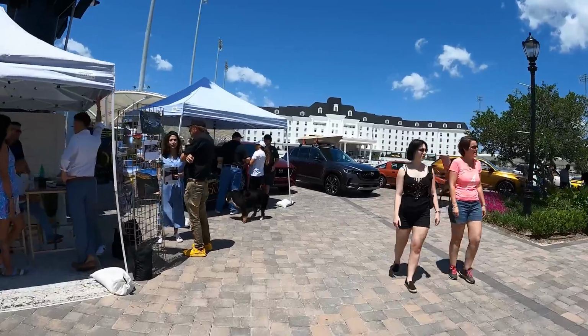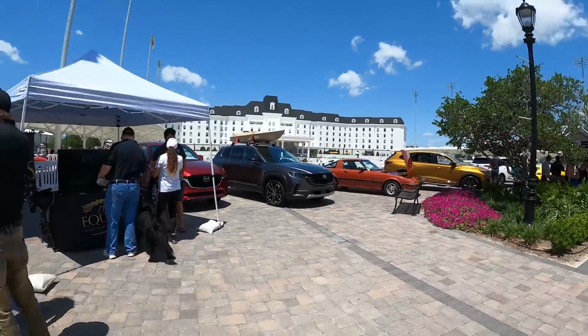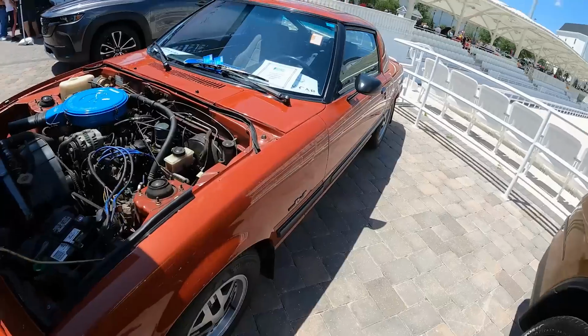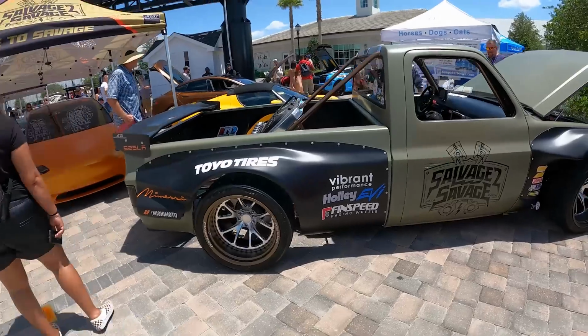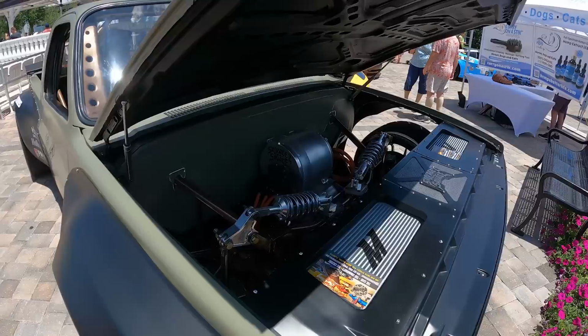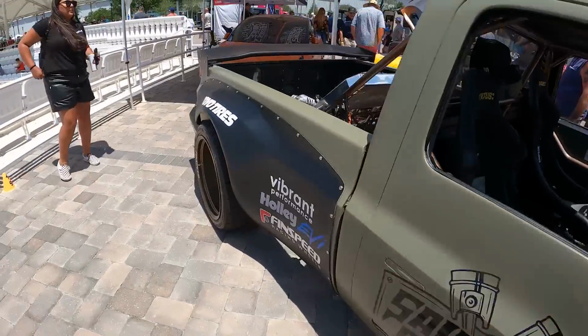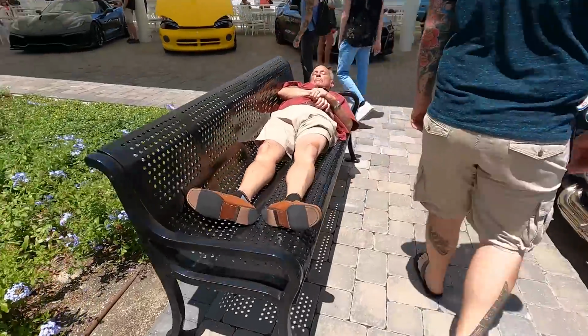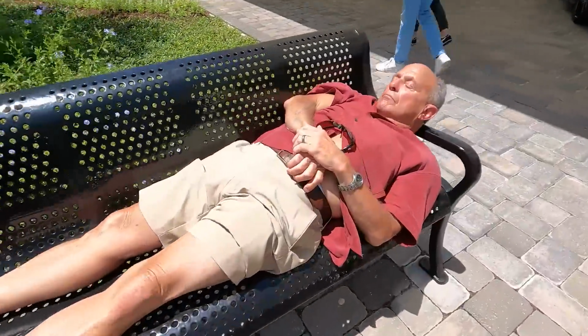Some Mazdas over here. We got some new Mazdas. Ooh, and we got a first gen RX-7. Look at this guy. Look at this guy. Old school. Is this gonna be the top pick of the show? I don't know. It's gonna be tough finding something better than this. This guy's tired. He's taking a nap. Hope you got sunscreen on.